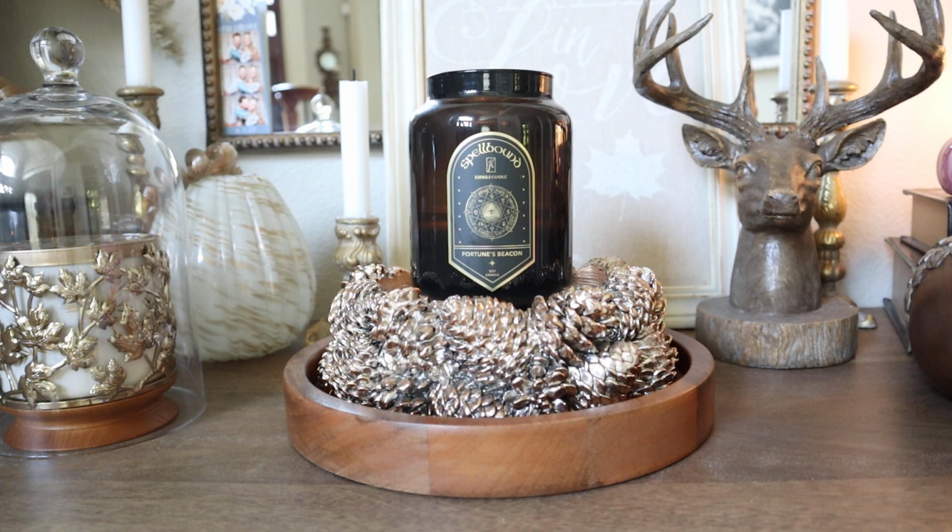So, Fortune's Beacon. Abundant wealth is interwoven with lucky green clover and new spring hyacinth, nestled against soft woods and musk. The stone that was in this wax was the green aventurine. And I've said this in the last couple of videos as well. You can dig the stones out, or you can leave them in the wax, and as you are burning the candle, essentially the stones will just sink to the bottom of the wax pool.